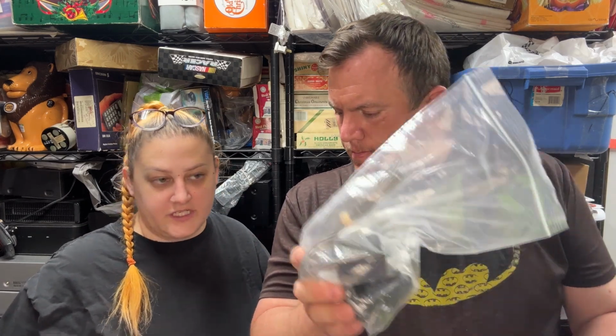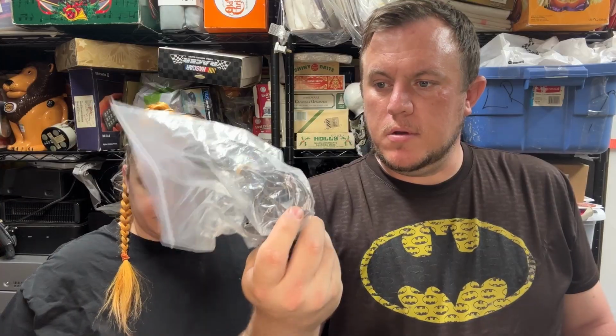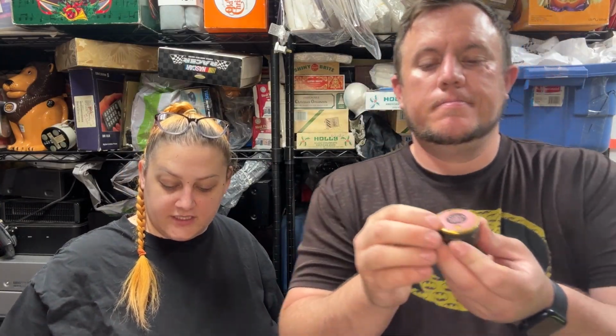Then a Panasonic cordless phone charging dock sold for 10 and some change. The PNLC1050. Yes, that's the one there. Then we have this vintage 1930s advertising tin. It's a Q-Tex powder polish. It's a 1.5 inch cute little thing.